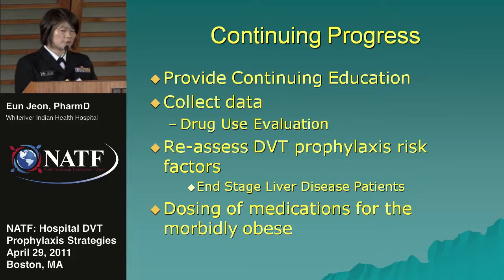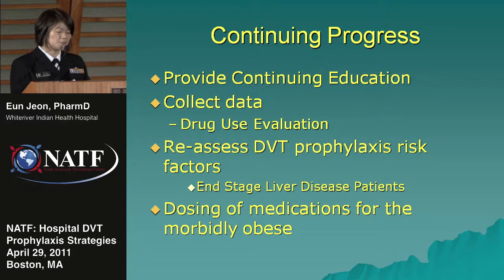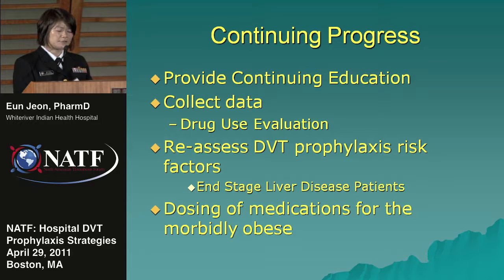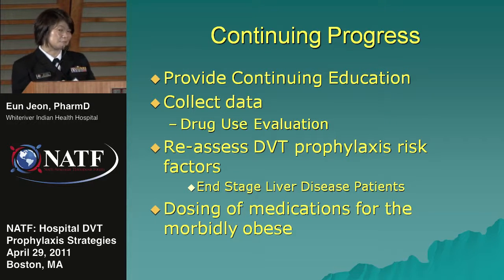It's always going to be a continuing progress. We're always going to be doing a PDSA. We're going to be providing continuing education for the providers. We also do one-on-one feedback as well. We're going to be collecting more data. How are we doing? Reassess DVT prophylaxis for end-stage liver disease. We're probably going to have to look at that as well. And dosing of medications for the morbidly obese. Right now, we do heparin Q8. Is that sufficient, or should we go to enoxaparin, another dose, 40 milligrams sub-Q Q12 or 1 mg per kg per day? So that's further thought. And our goal ultimately is to increase it to 90% or even to 100% and to have a never event.